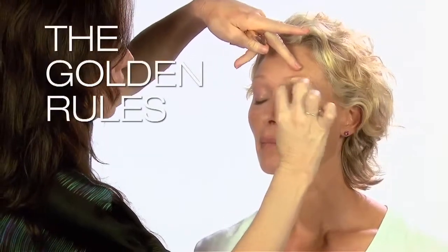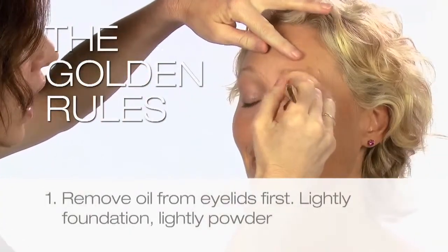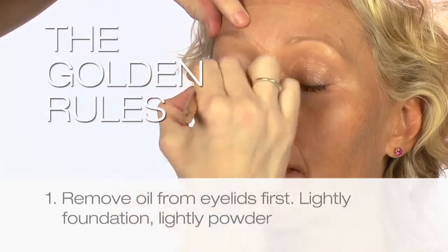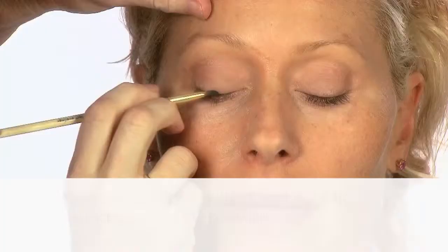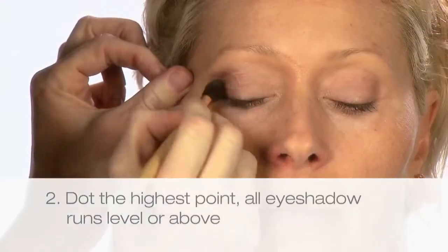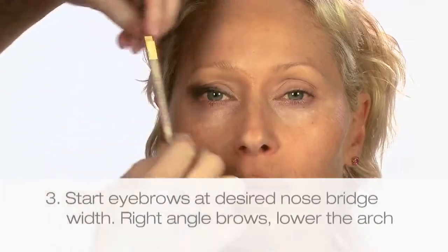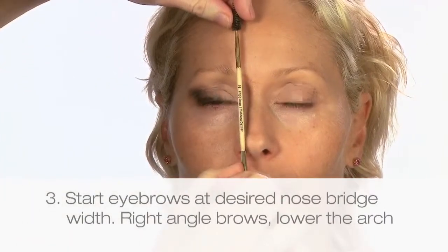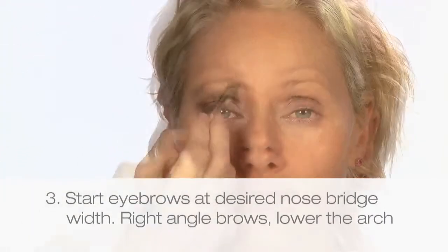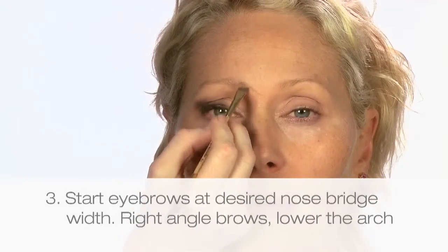In summary, here are my golden rules. 1. Remove all the oil from your eyelids first, lightly foundation, lightly powder. 2. Find the highest point of your eye, make a dot and make sure all your eyeshadow runs level or above. 3. Start your brows at the width you'd like your bridge to look. Make your brows a right angle, lower your arch if you are overarched.